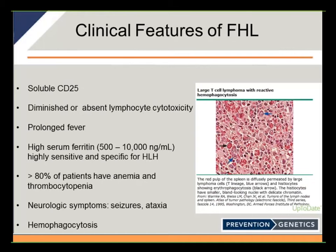FHL is characterized by hepatosplenomegaly and elevated liver function tests, high soluble CD25 levels, diminished or absent lymphocyte cytotoxicity, prolonged fever, high serum iron. Over 80% of the patients have anemia and thrombocytopenia. Many patients have neurologic symptoms, seizures, ataxia, and HLH is characterized by hemophagocytosis. Specifically, phagocytosis by macrophages of erythrocytes, leukocytes, platelets, and their precursors in bone marrow and other tissues.